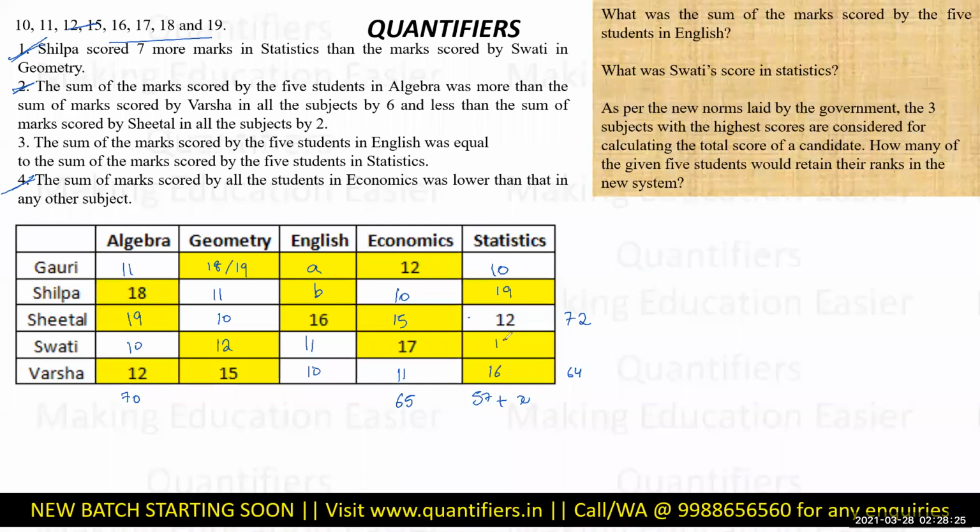So I will put a 15 over here, right? Now if this is a 15, 37 plus A plus B is equal to 57 plus 15, 72. A plus B gives me 35, right? So these two values will add up to 35. How can they add up to 35?